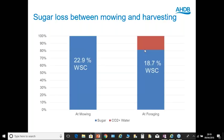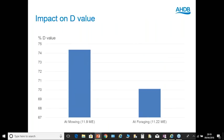Now, if you take your mind back to the Beaver et al. slide at the start, what's happening is that in our analysis, we don't see this carbon dioxide and water, but the other fractions within there, in particular the ash fraction, but also the undigestible fraction, the lignin fraction, and the undigestible cell wall fraction have actually increased proportionally. So we have more undigestible material within our grass at ensiling than we did in the grass standing in the field. And when we looked at the D value of this, it had dropped by a similar amount to the sugar drop. In terms of mowing and forage harvesting, that was a 4.2% drop, representing almost 0.7 megajoules of energy per kilogram of dry matter.